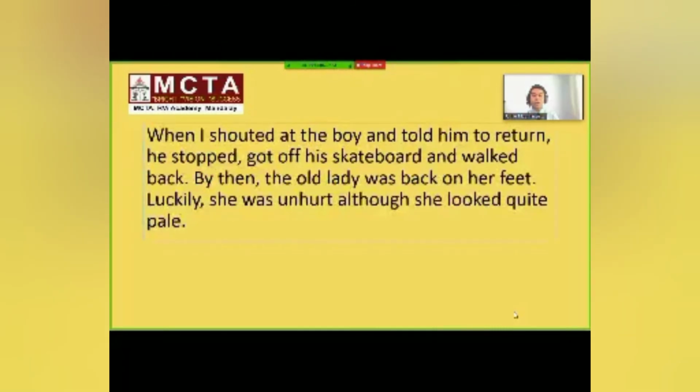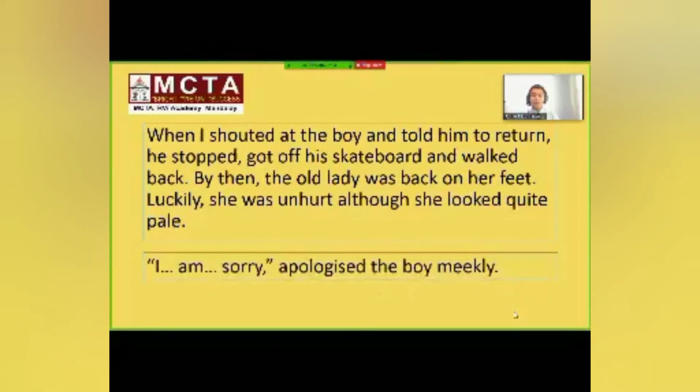When I shouted at the boy and told him to return, he stopped, got off his skateboard, and walked back. By then, the old lady was back on her feet. Luckily, she wasn't hurt, although she looked quite pale. "I am sorry," apologized the boy meekly.